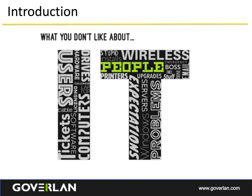What do you think some of the responses we might see would be? Well, you're definitely going to see a lot between people and users, right? What's the problem between the keyboard and the chair? That's something that's always going to be a very popular one.